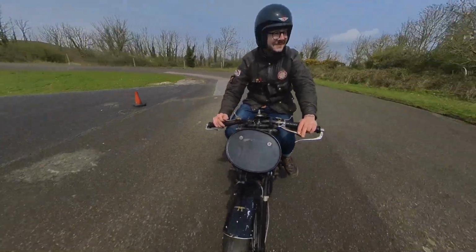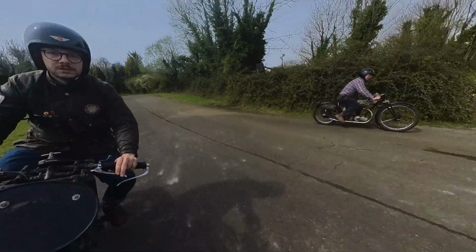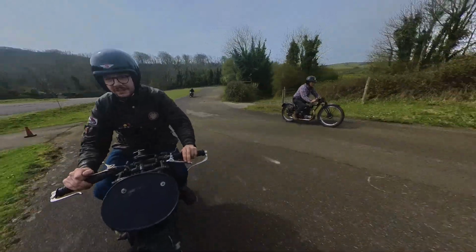See now my dad is on the 1927 Rex Acme. This is his very first time on a pre-war bike at all.